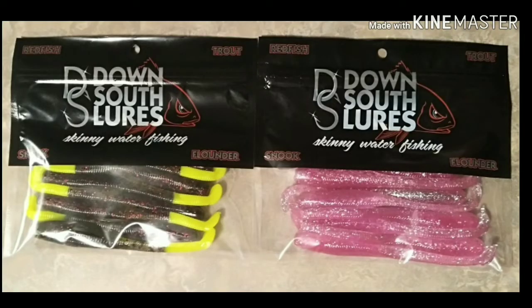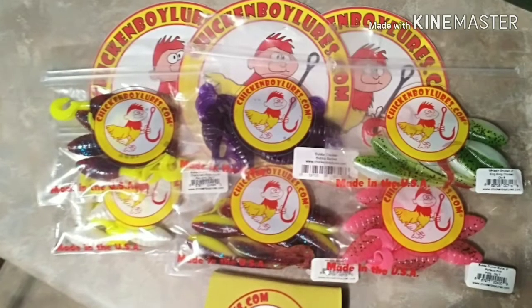These Down South lures were recommended to me by John Stapleton. And if he says that they're going to catch fish, then I believe that they're going to catch fish. I got the watermelon on the left for me and the pink on the right for my wife, and I believe when we go, we're gonna knock them dead.